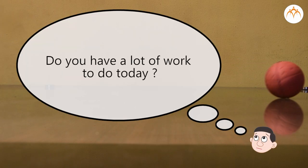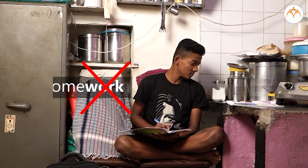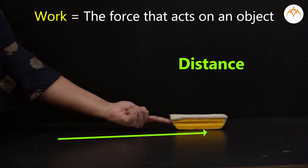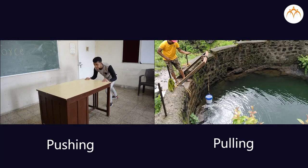Do you have a lot of work to do today? Scientists do not use the word work as in your math or language homework. In science, work refers to the force that acts on an object to move it over a certain distance. You do work when you apply force to move an object by pushing it or pulling it.